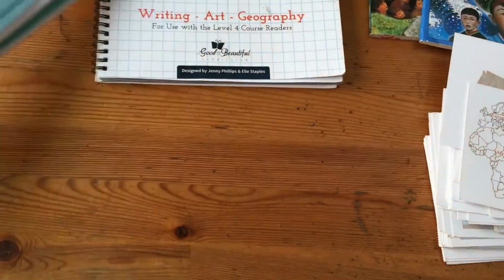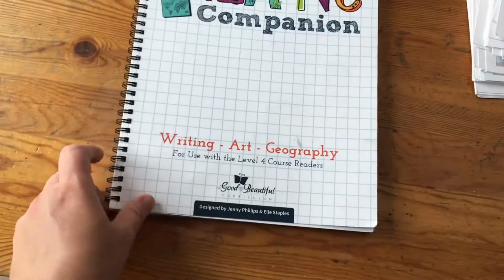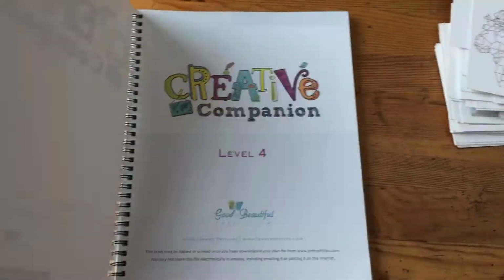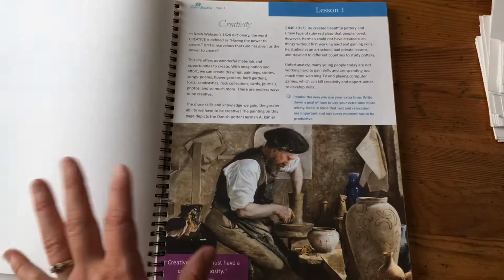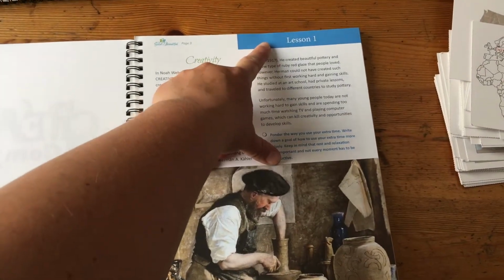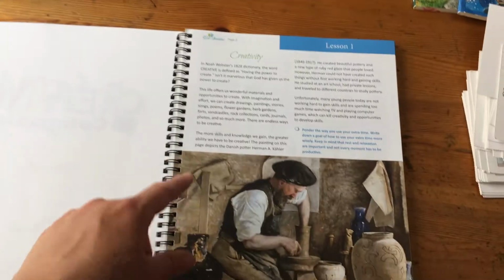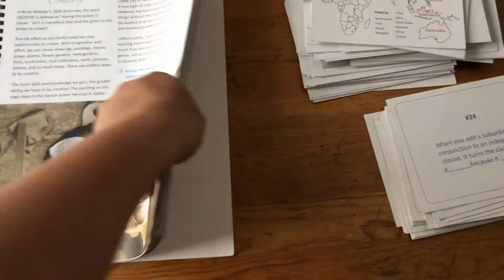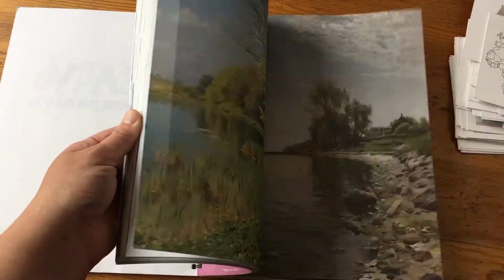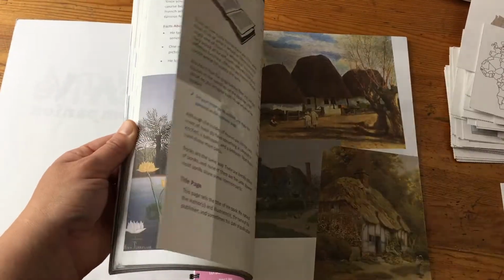I'll show you a look at the Creative Companion now. Writing, art, geography. This book is beautiful. Look at that right from the beginning. This is broken up. They do a lesson a day. It corresponds with the lesson in the course book. Isn't that gorgeous? Oh, I'll just show you. So many beautiful pictures in here, and the colors are so vibrant.